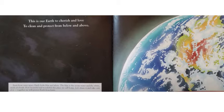Seen from outer space, Earth looks blue and white. The blue is the ocean water, and the white, swirls of clouds. How beautiful and wonderful this place we call home. Let's share it and take care of it. Together, we will protect the earth from harm.